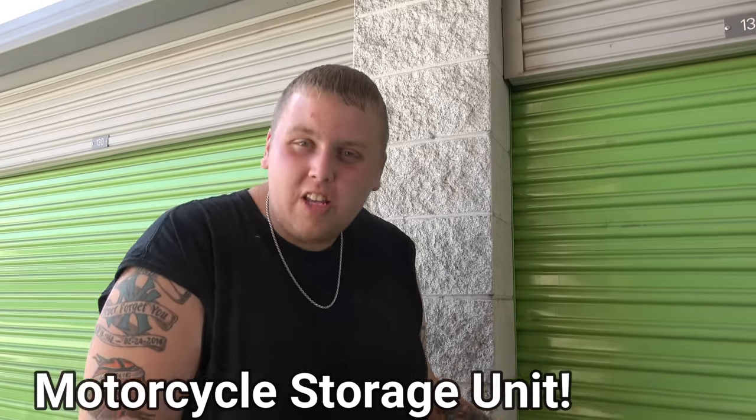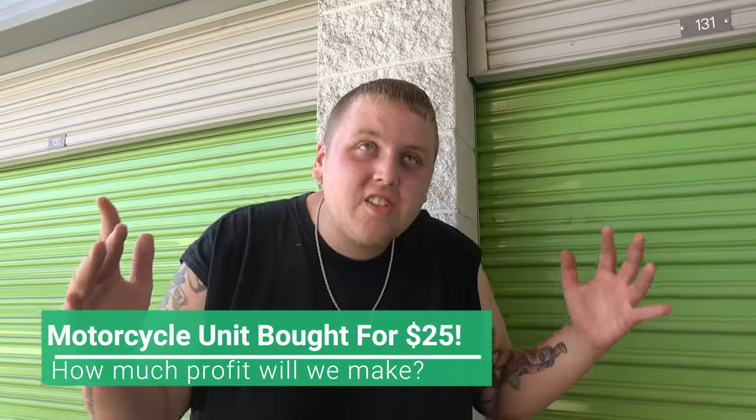This is the motorcycle unit that we bought for 25 bucks. If the audio sucks, we're under the freeway bridge right now, so don't expect the audio to be as good as normal. We're gonna try our best here, but this is the unit right here. There's a motorcycle and who knows what else, only $25.